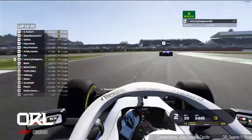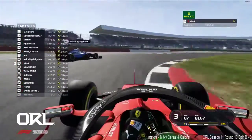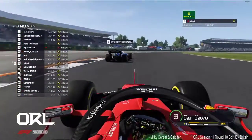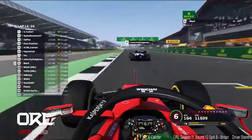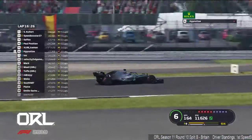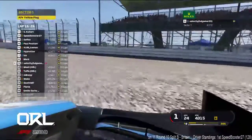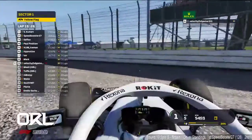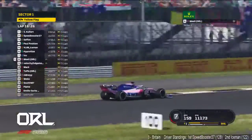Easy move. Velocity loses the back end, and Mark will close right up to Hypnotize into the pits. The soft tires have been put on. Where is he going to come out? He will come out in 6th place, 2.5 seconds behind Iceman, as Velocity loses a back end through turn 1.